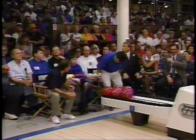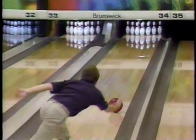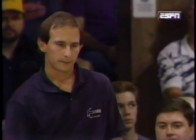Well, we've got an even match right now. Hoskins and Duke. Duke on lane 34. Perfect. Well, most of the shots Duke makes seem to end up being pretty perfect, Mike. He's one of the best shot makers on the tour, as evidenced by the fact that he's currently the player of the year. Won 5 times last year.